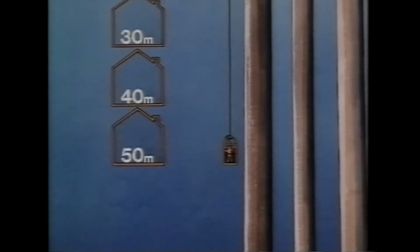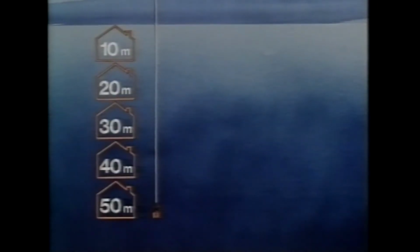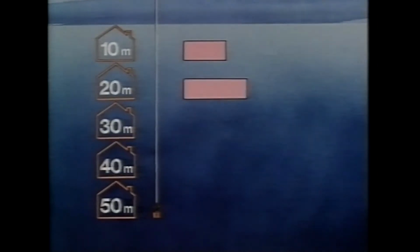The real problems occur not in going down, but rather in coming back up, because some of the gas the diver breathes dissolves in his body tissue and his blood. The amount of this breathing mixture that dissolves depends on pressure and time. The greater the pressure and the longer the time, the more is dissolved.